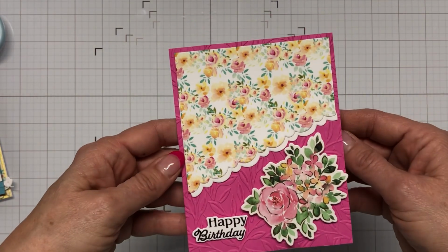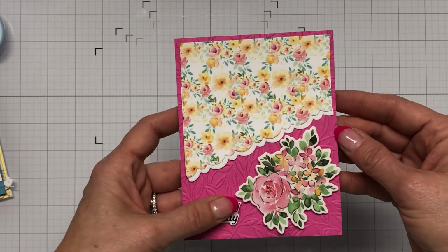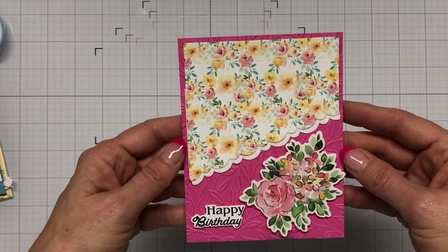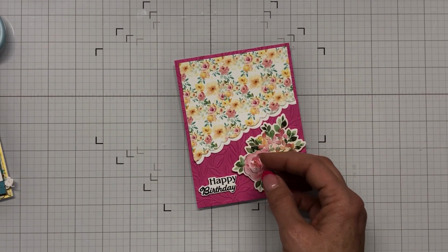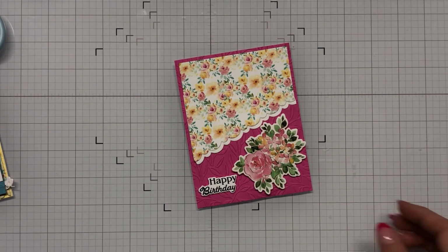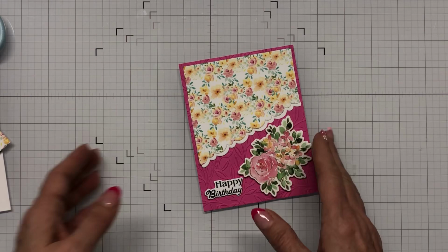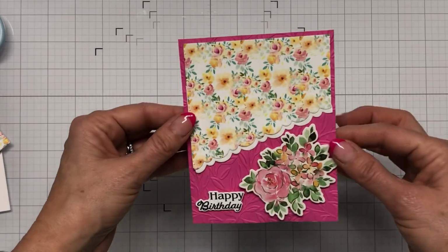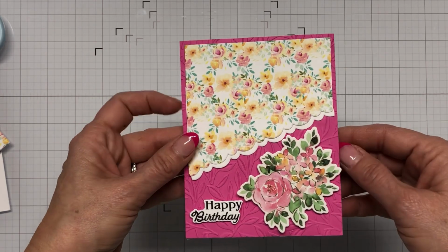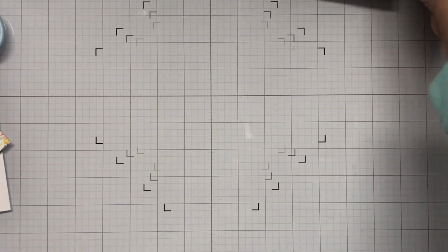So I think that's really pretty. It's very, very simple, but I think it's pretty. I think it'd be a nice birthday card for someone, and I like it. So I think, did I have, just trying to see if I had any, I don't have any more of that to use for the inside, so we'll just call this done, and I'll figure out what I'm going to do with the inside later. So I think that turned out pretty nice.